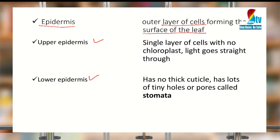And then when you go further, looking at the upper epidermis, this one is a single layer of cells with no chloroplast. So light goes straight through. This is the upper epidermis layer. And then we also have the lower epidermis layer.